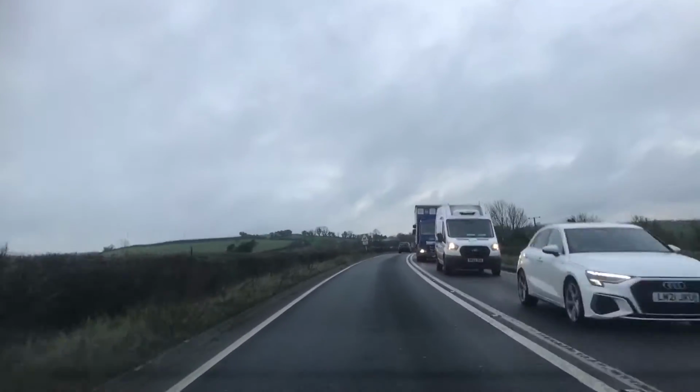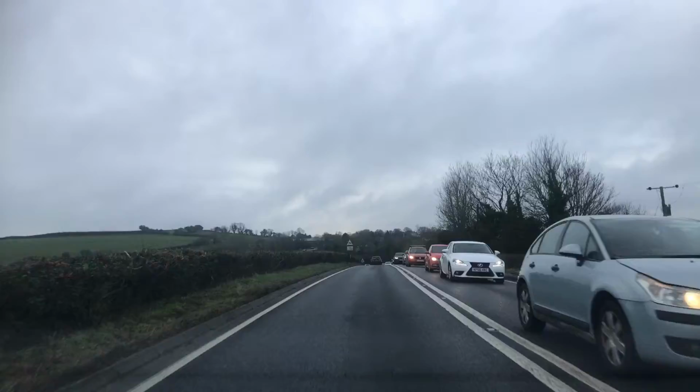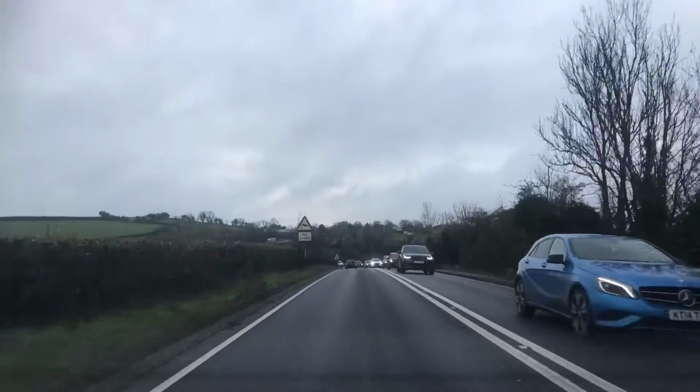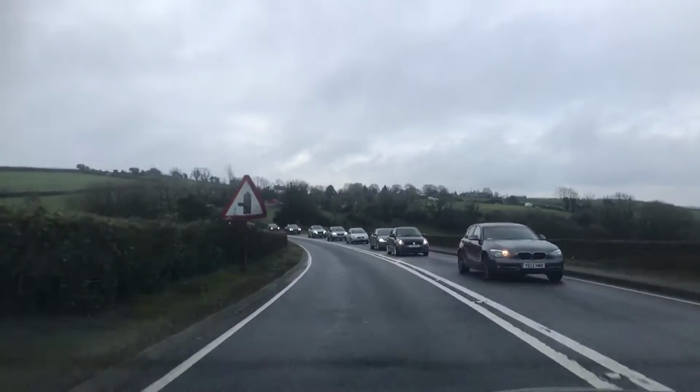Right, we can see, probably, hopefully, you'll get flashes of the valley down to our right, which the end of this valley is the city of Bath.